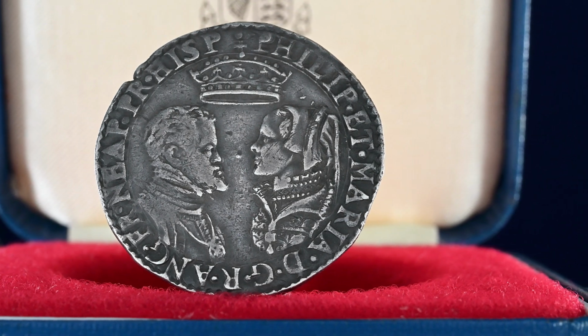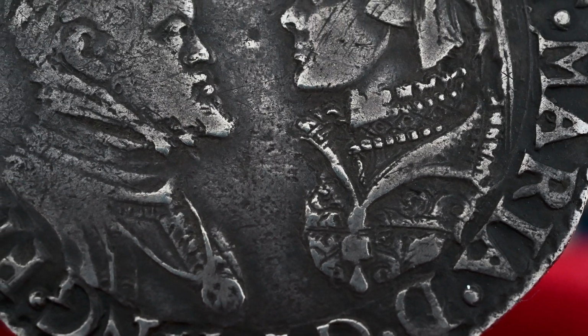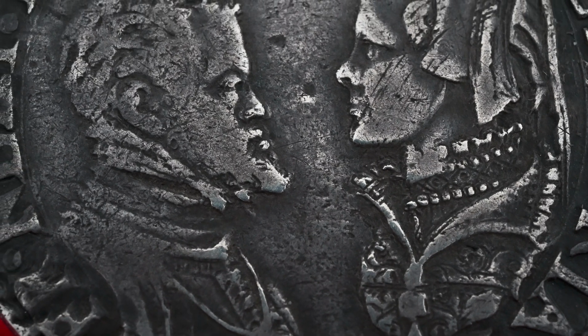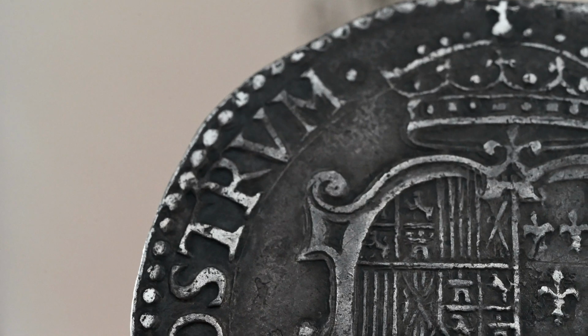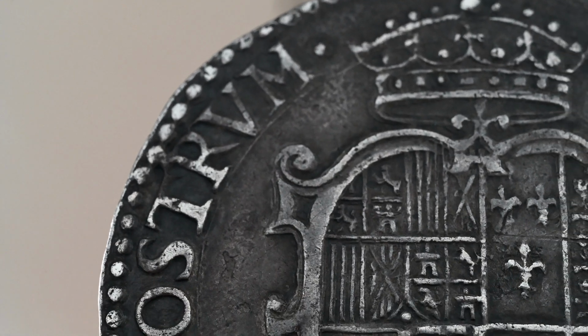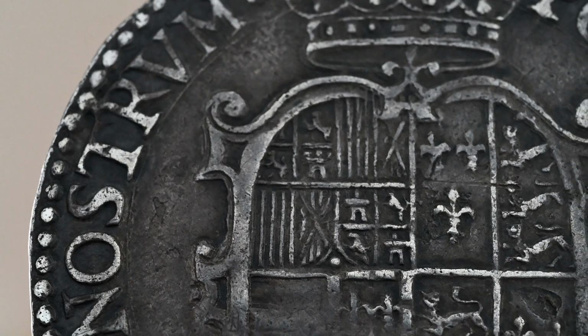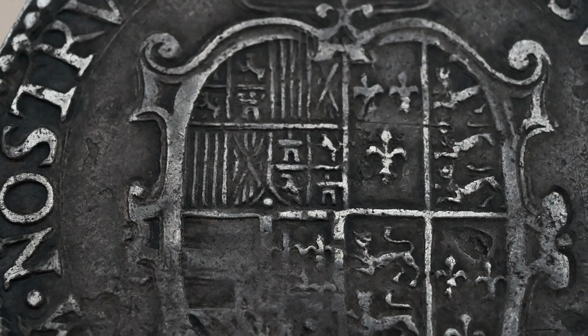This is why both appear on this coin, again continuing the tradition of a more realistic portrayal of the monarchs, with plenty of detail in the clothing and jewellery in this design. The reverse shows a crowned and garnished oval shield bearing the arms of Spain, England and France, and there is so much intricate detail which survives across this coin.